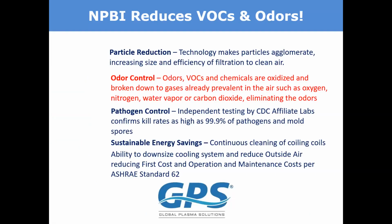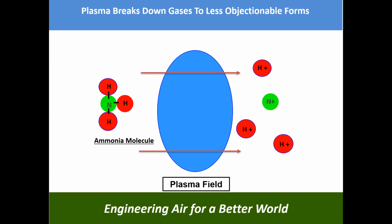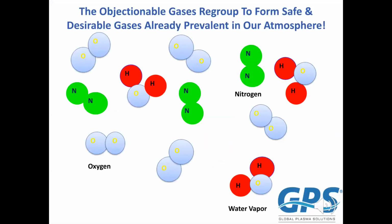So that's particulates. Now odors and VOCs. We do the exact opposite of what we do with particulates. Instead of agglomerating them and making them bigger so your filter is more efficient, we tear them apart. It's very easy to understand. Every molecule can be broken down if you apply enough energy to break the molecular bonds. Ammonia is one that we're all creating right now. About 10.5 volts of electrical charge will break those bonds, and it'll break it down into just nitrogen and hydrogen.